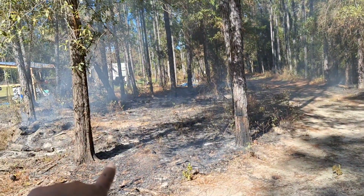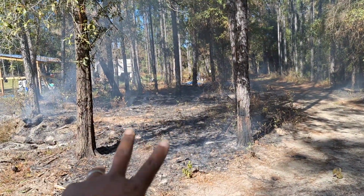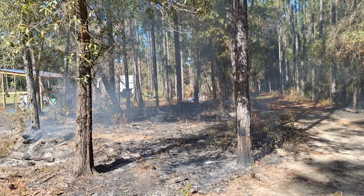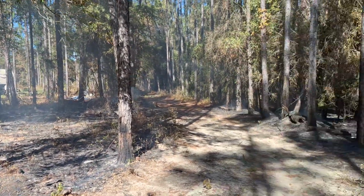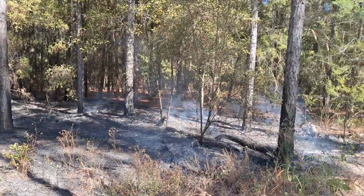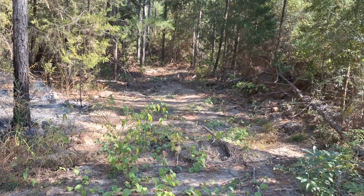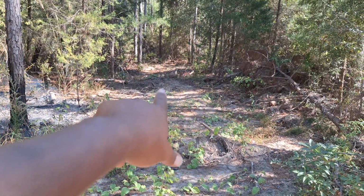All through here, you can see right around here. That burn just took care of all of that. So we can kind of look between the trees. And it gives us nice aesthetics. So we can kind of see around the area. Do plan to burn more of this section here. Once I get Annabelle, I'm going to finish Gigi's Way.